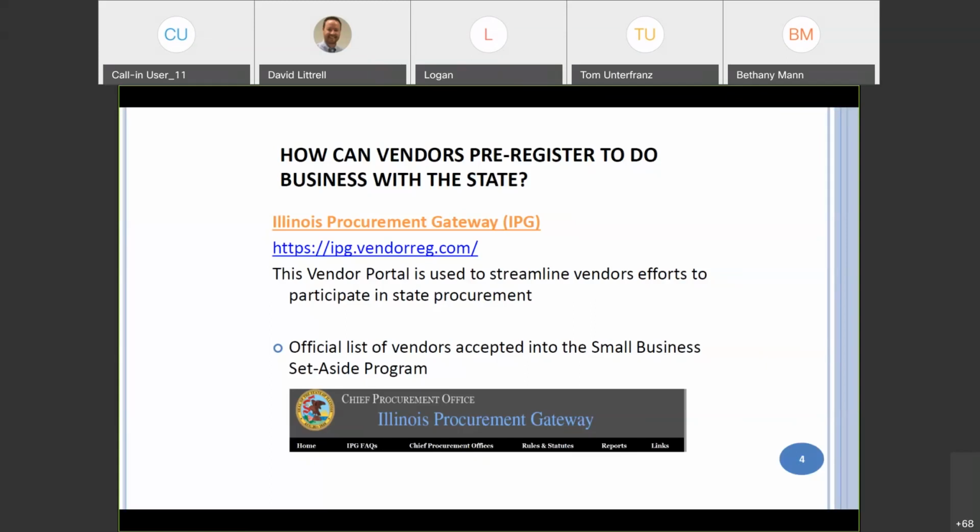So for instance, ownership information, certifications, financial disclosures and conflicts of interest forms, Board of Elections registrations have to be documented here. If you have more than 15 employees, your IDHR number is listed here. Essentially, it's all those things that have to be done to do business with the state, but it's done online, and it streamlines vendors' efforts to participate in state procurement.